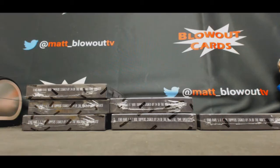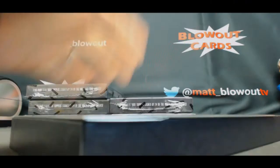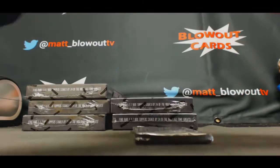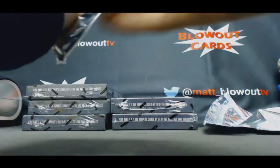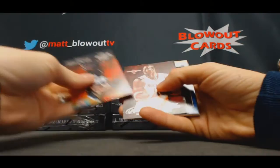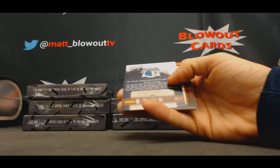Right. Alonzo Mourning, boxed up. Vince Carter, John Wall, Kentavious Caldwell-Pope, blue border, 75. Macklemore, Dwight Howard, Wilt Chamberlain, blacktop legends. Steven Adams, jumbo, 325. The 399 autograph, Rafe LaFrentz.